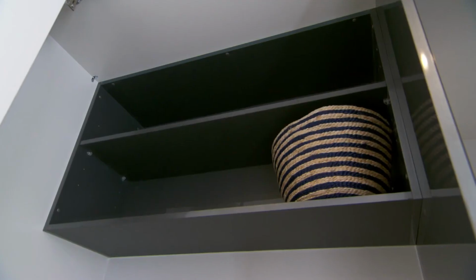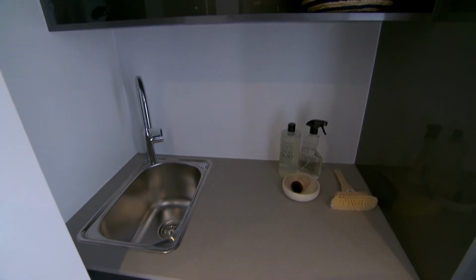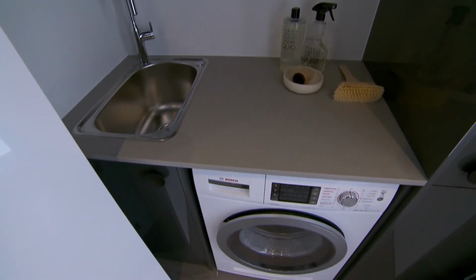Is there a laundry in here? Yeah, so the laundry is here. Washer dryer, so that's space saving, which I think is actually really clever. And finally, the judges took in your dining room.